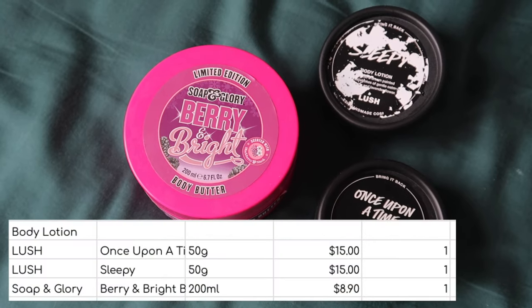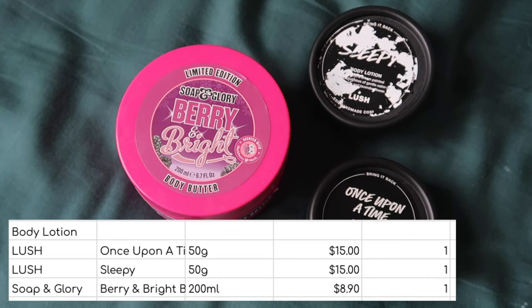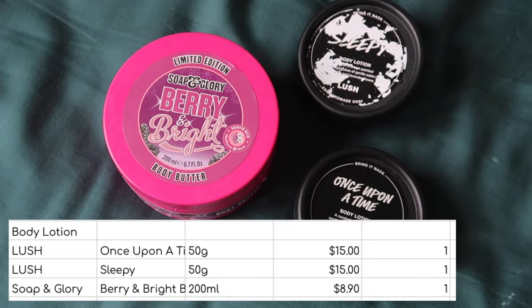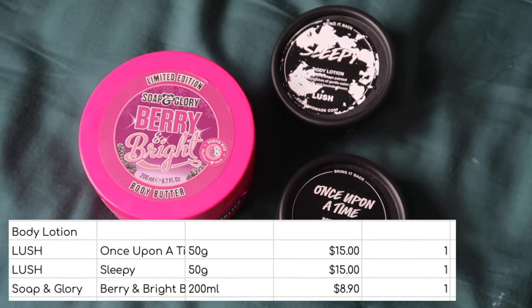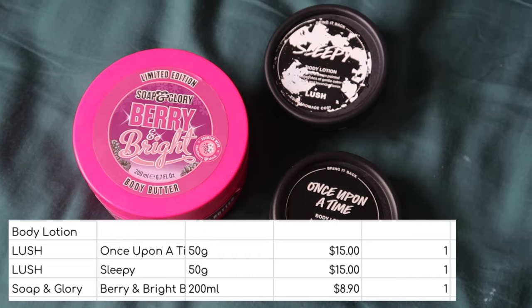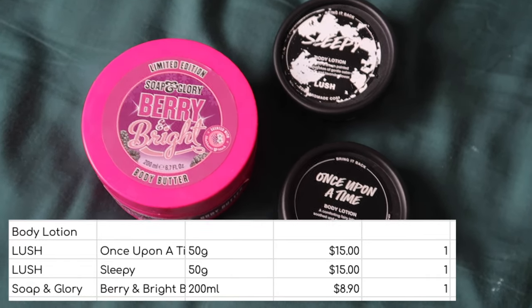On to body moisturiser. I used up again the Soap and Glory one from that same Christmas set. That one was worth $8.90. And then I used up two from Lush, one Sleepy one and one Once Upon a Time one. These were both worth $15 each. So in total, that's $38.90 of body lotion used up, which I'm very pleased with.